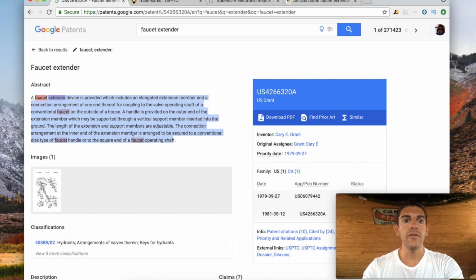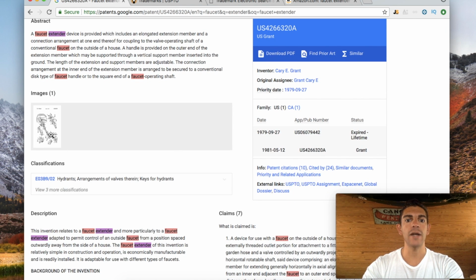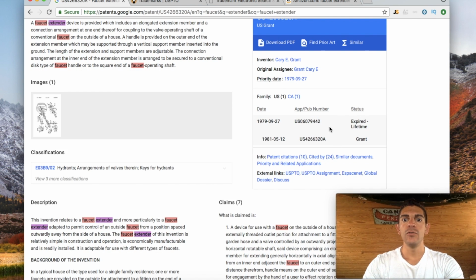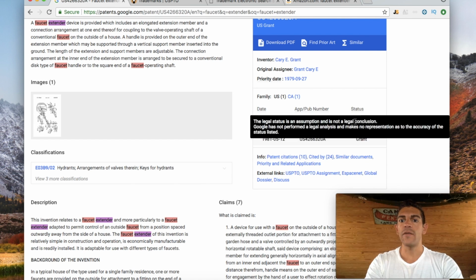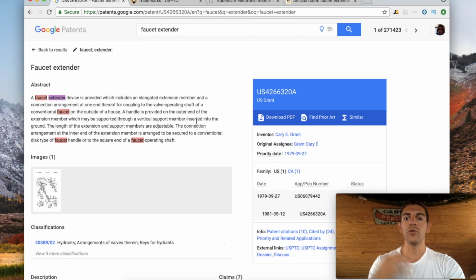So this is Google Patents, and you could also look at the images to see if they actually match up. On the right side, you could see the dates of the patent, and you could see if a patent is expired or dead. If it's dead, it'll actually say dead here, and that way you know it's no longer in existence, and you could most likely go ahead and sell that product. But if it's not, it'll say active. So you could also see all the other information that was set in place for the certain patent.